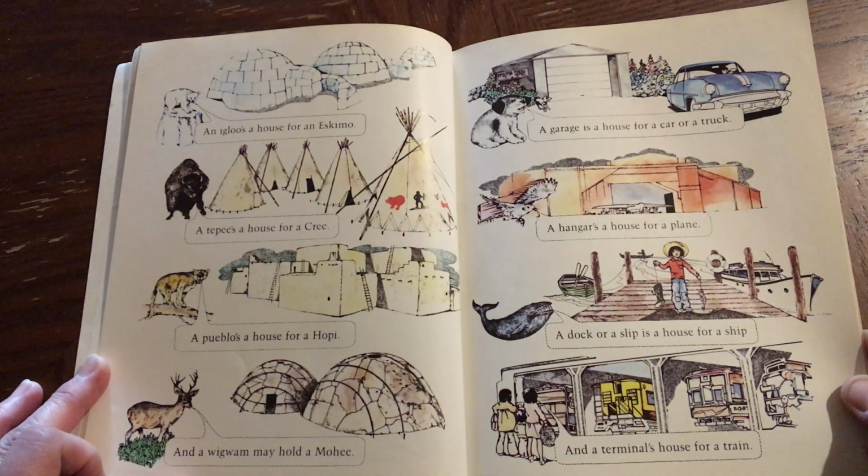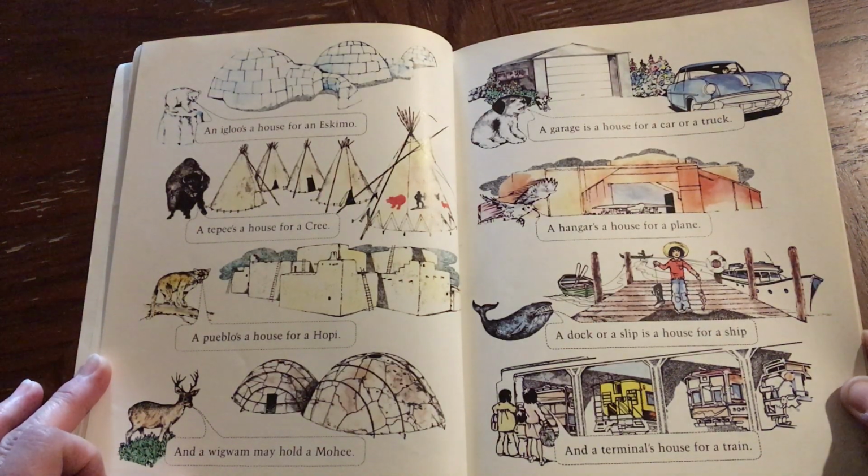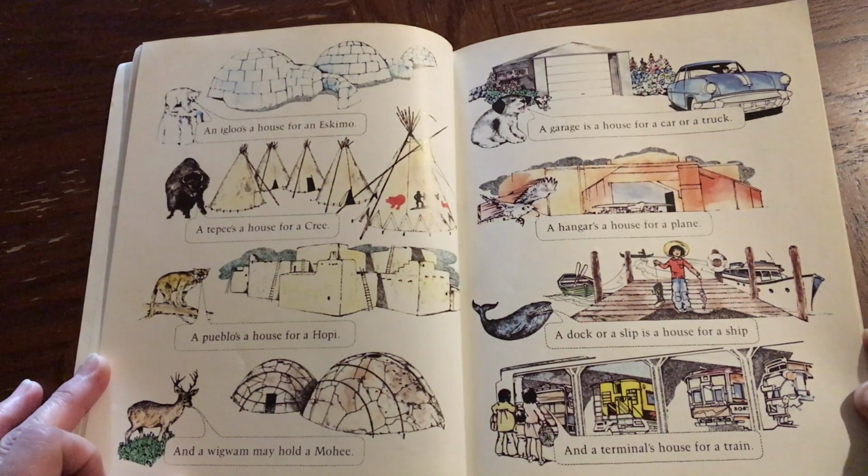A garage is a house for a car or a truck. A hangar's a house for a plane. A dock or a slip is a house for a ship. And a terminal's house for a train.